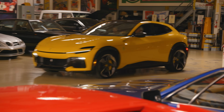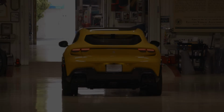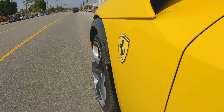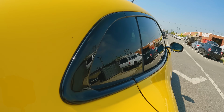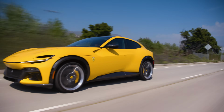Sounds good. Sounds like a V12, huh? You can go to Lowe's and get your stuff there, and go to the soccer game. It's a little lower, you can tell. It's not as high as a lot of SUVs. Yeah. Got an 8,000 RPM red line, which is impressive.